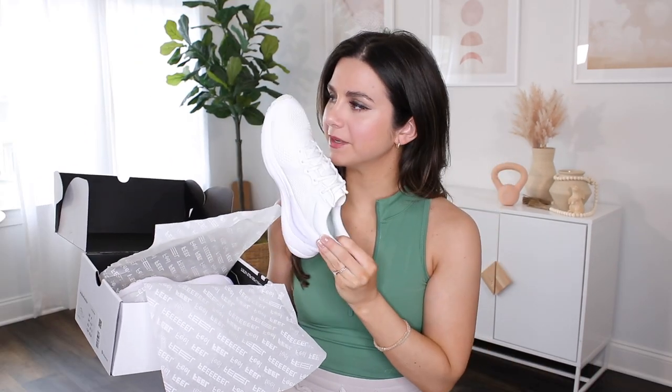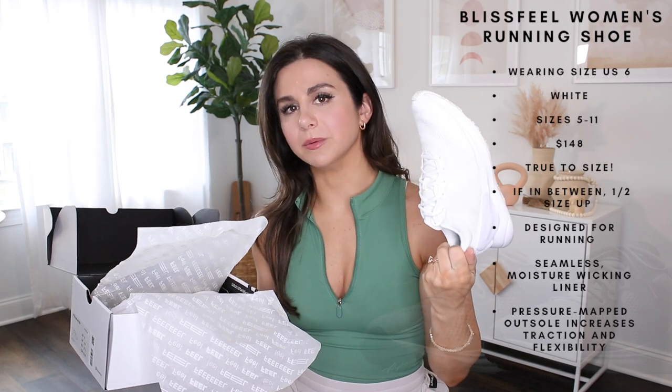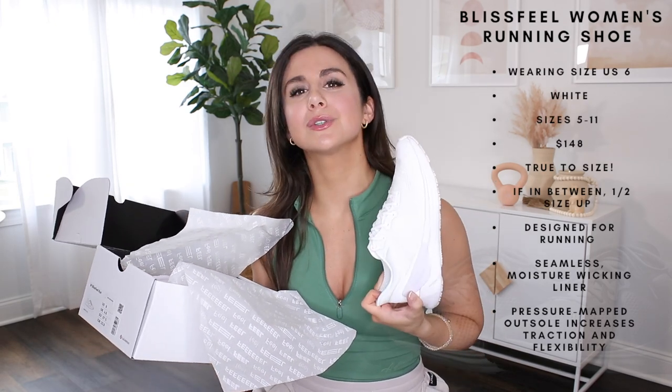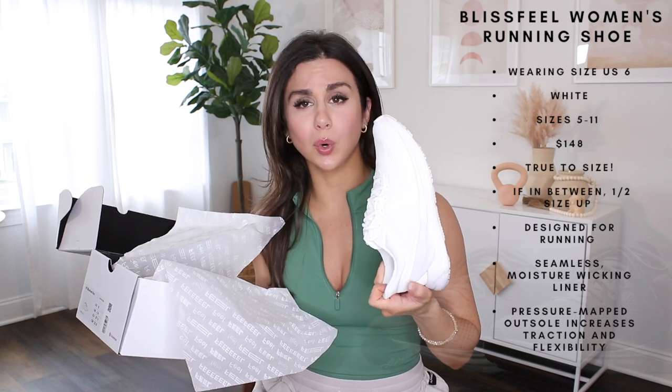I got the all white. Okay, I needed it to match everything that I own, as usual. Oh my God, that new shoe smell is something else, man. $150, not terrible. These are running shoes. Again, I don't run, but I love wearing running shoes for walking. The arch support, I can't wear flat shoes when I'm trying to walk.